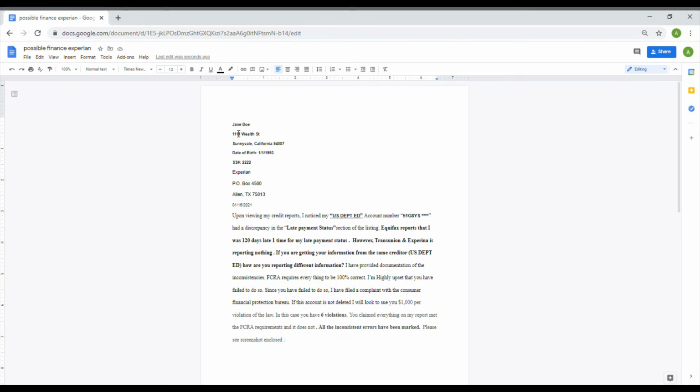So this is how I structure my letter. You put the name, Jane Doe, your address. Please remember to put the zip code, date of birth, and your last four of your social. You do not need to put your full social. I repeat, do not put your full social. And then right here you put the credit bureau that you're talking to in this letter. Remember to change the address for all three credit bureaus. So when you print this out, make sure you put TransUnion. When you're done with TransUnion, make sure you put Equifax. And then make sure you put the date that you made this letter.